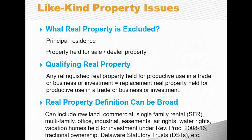The only other type of property primarily that's excluded is what we call dealer property. So this would be a property that's held for sale. In the world of real estate, you may have heard the term a fix and flip, right? Get a property at a low value, spruce it up, put some paint on it, fix it up a little, and then sell it for a profit. If the intent is to hold for sale, not long-term investment, that's also excluded. So you can't do an exchange on the house you live in or are going to live in. You can't do an exchange on any property held for sale. But other than that, it's very broad.